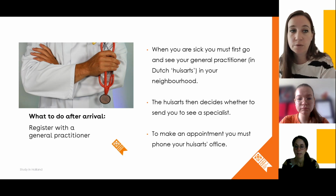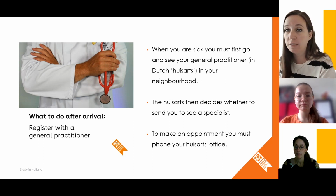If you are not feeling well or have complaints, you must first go and see your general practitioner. The GP decides whether to send you to see a specialist and, if necessary, send you to a hospital. If you need medicine, you will receive a prescription from the GP. With that prescription, you can collect the medicine at a local pharmacy. Have you had an accident or someone needs help immediately? Then call the number 112 as quickly as possible.